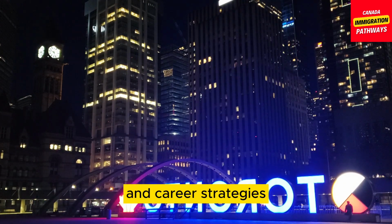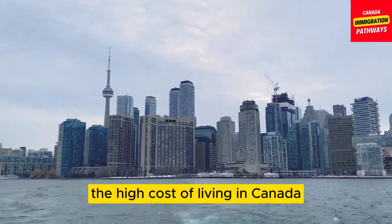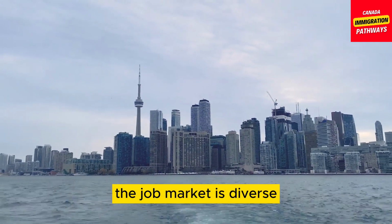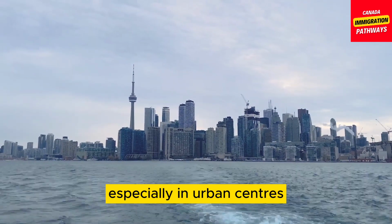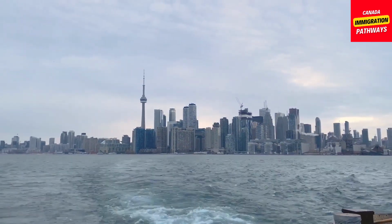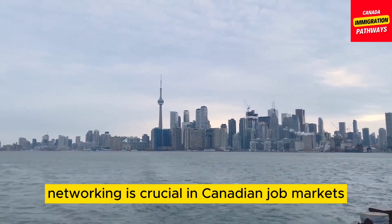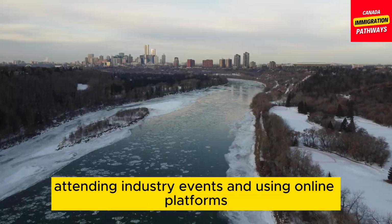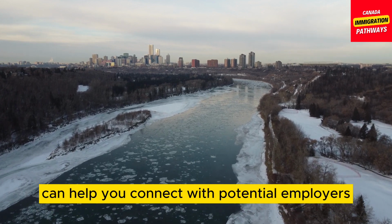Income sources and career strategies. Increasing your income is another way to offset the high cost of living. In Canada, the job market is diverse, but competition can be fierce, especially in urban centers. Enhance your employability by upgrading your skills through online courses or certifications. Networking is crucial in Canadian job markets. Attending industry events and using online platforms like LinkedIn can help you connect with potential employers.